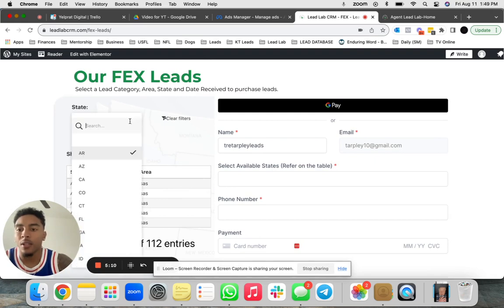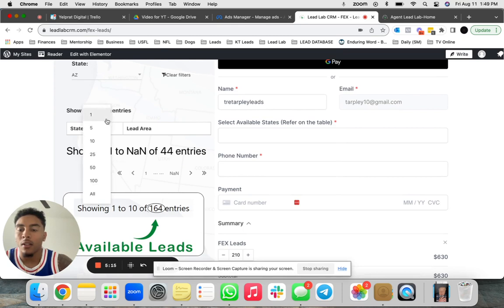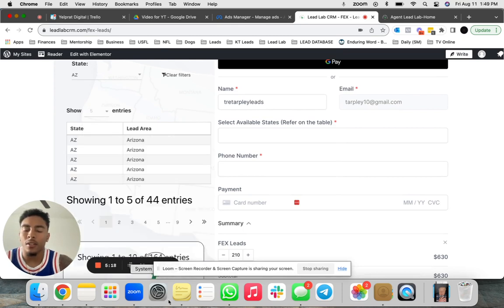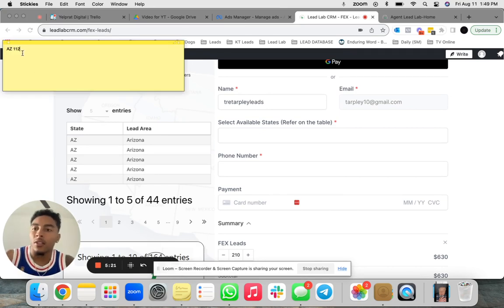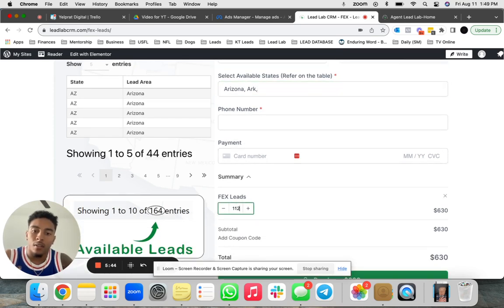Or sorry, this is Arkansas. I'm sorry, Arkansas. So let's say we do pick Arizona. There are 44 leads. So Arizona's 44, Arkansas 112, right? And you just do some simple math, add them together. Sorry, y'all, if y'all think I'm dumb. Sorry, 44 plus 112, 156. So you come over here and you're going to put Arizona, Arkansas, 112, and you're good.